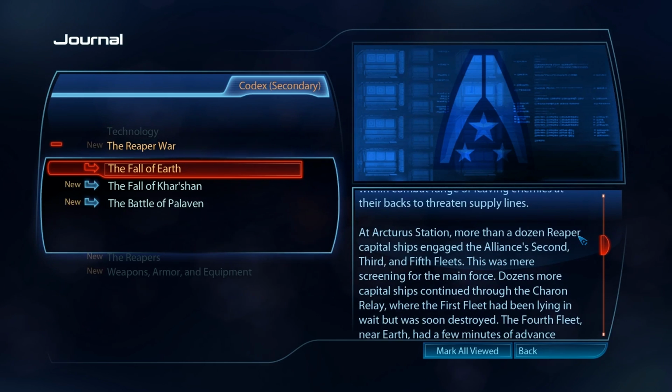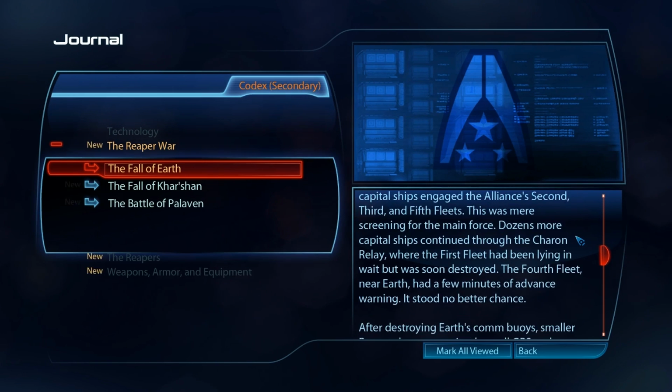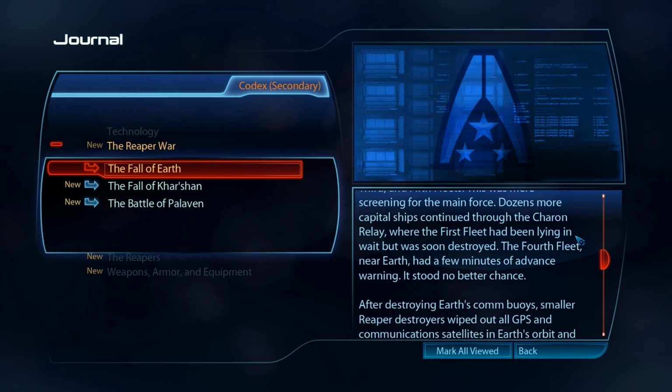Dozens more capital ships continued to carry and relay, where the 1st fleet had been lying in wait but was soon destroyed. The 4th fleet near Earth had a few minutes of advance warning. It stood no better chance.